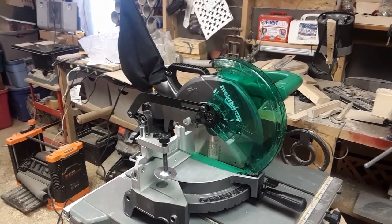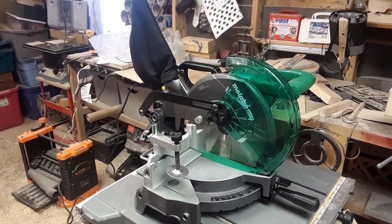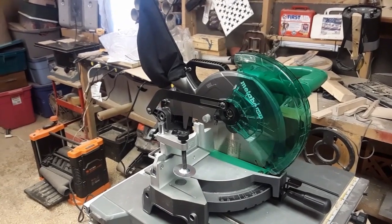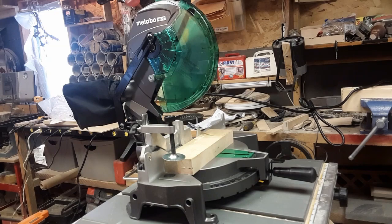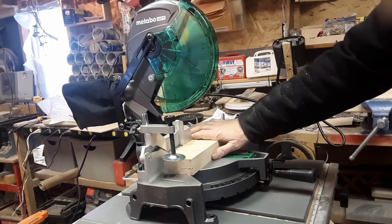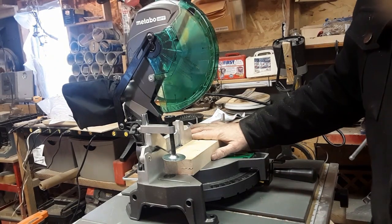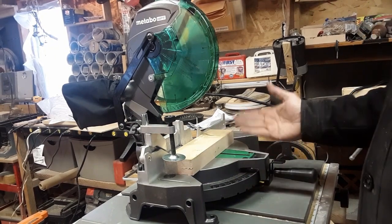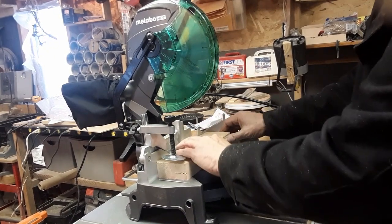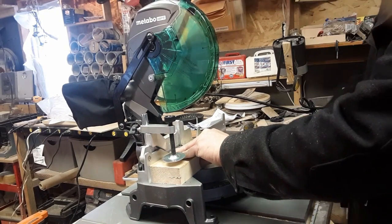But we'll see. We're going to fire this up, and we'll run a couple of boards through it and see what happens. And I don't know. I think it's going to be okay. All right, I've got it plugged in, and I've got a board here that I've already checked with my metal detector. If you're new to the channel, I use a lot of pallet wood, scrap wood, so I check everything through a metal detector first to make sure there's no screws or nails or whatever in it. And I've already done that, so we're just going to do a 90-degree cut.